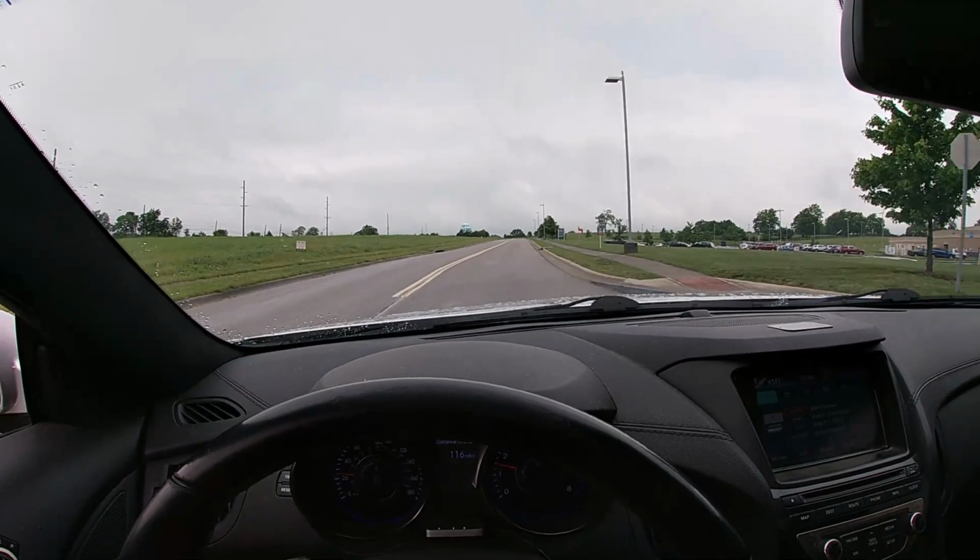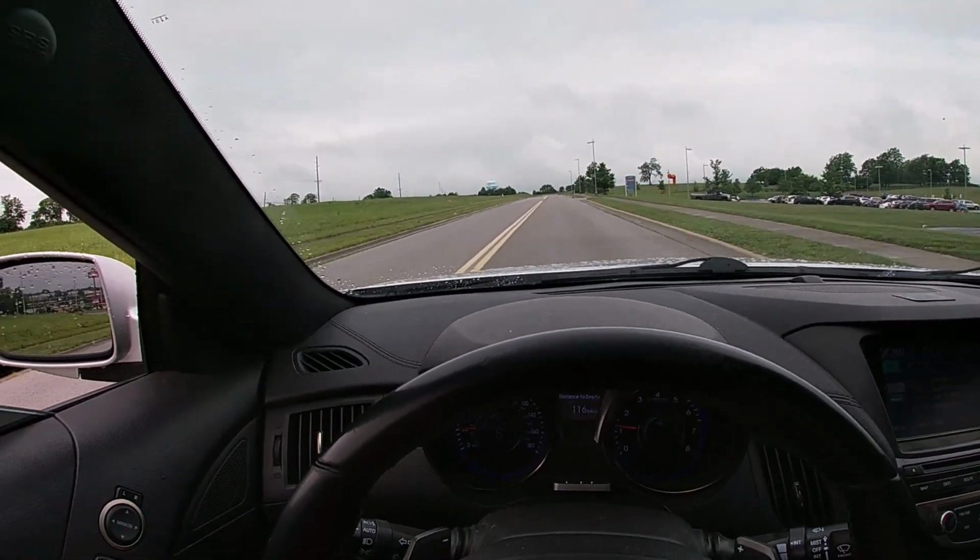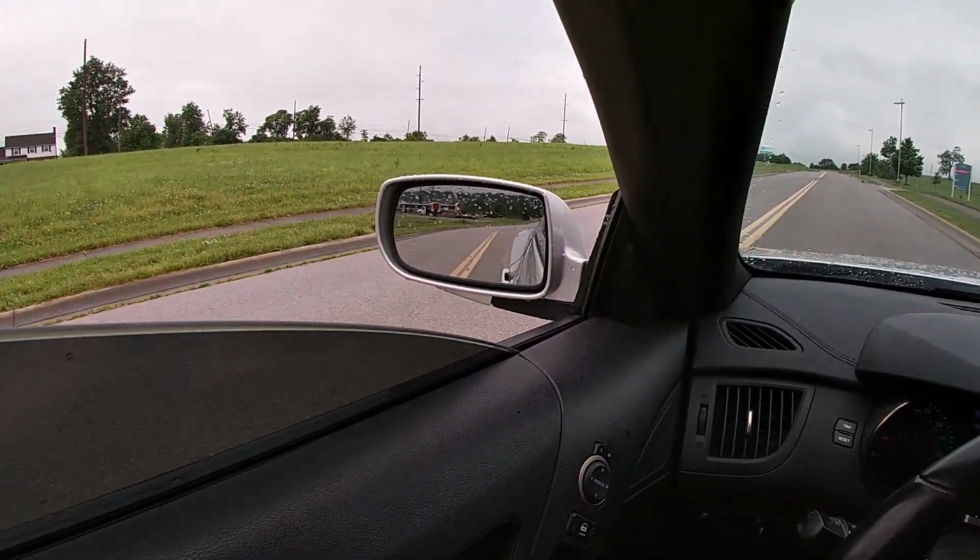Well, I am driving around and I thought I heard a slight little rattling sound. So I rolled down my window and what do you know, the noise is still there.